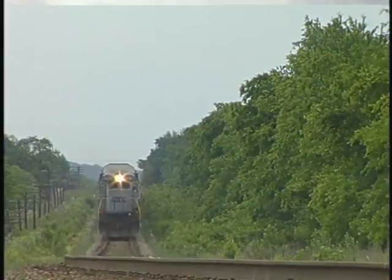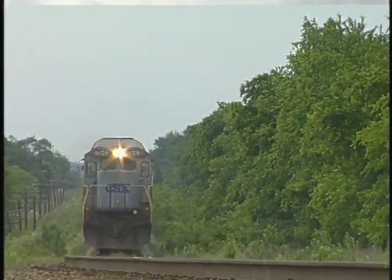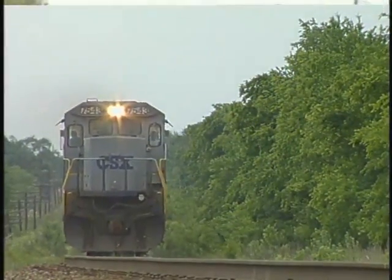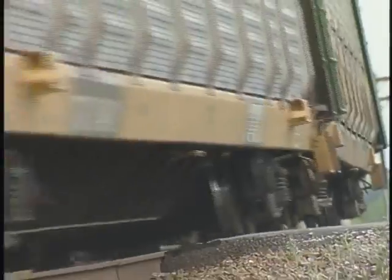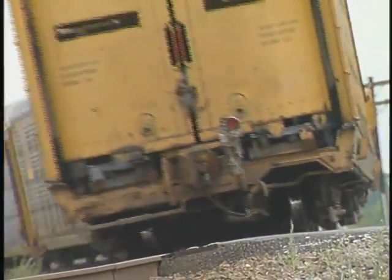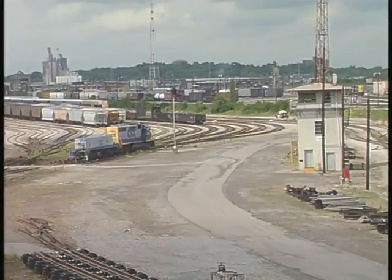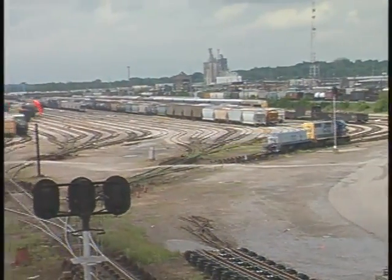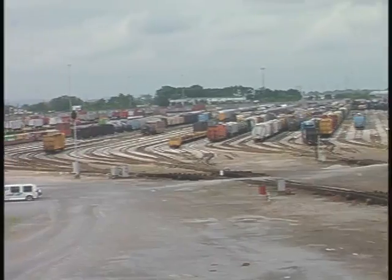South County Farm Road at Murfreesboro is the setting for this northbound freight. A single 6-axle General Electric locomotive has a train of automobile cars in tow. We are just south of Nashville as a trio of light engines heads north.